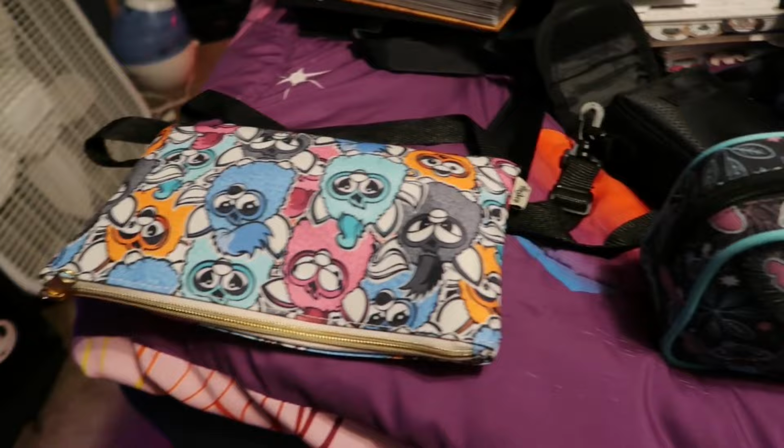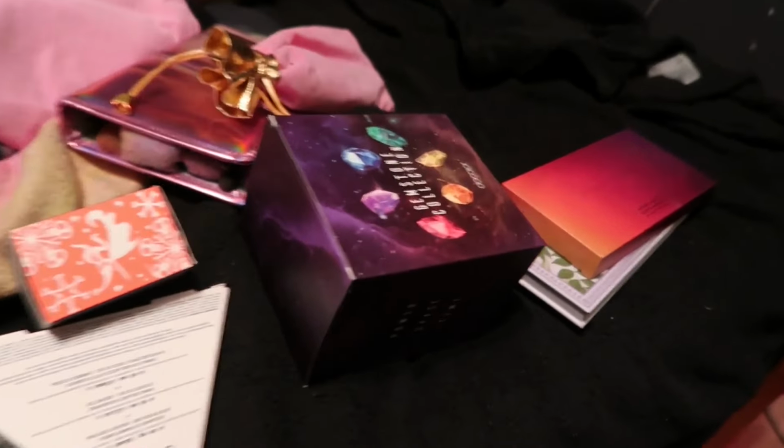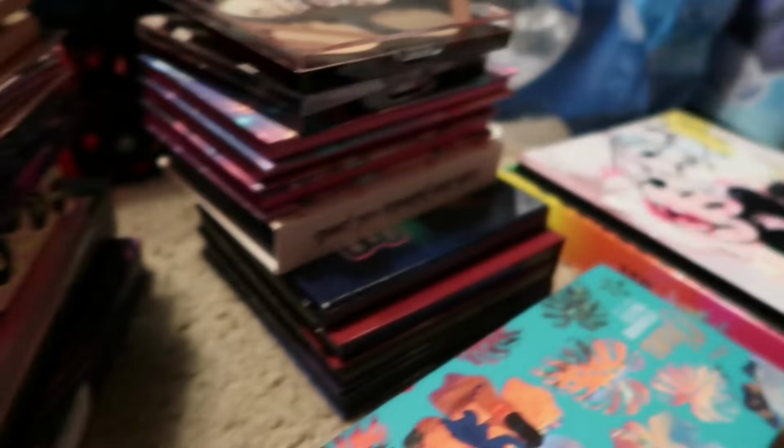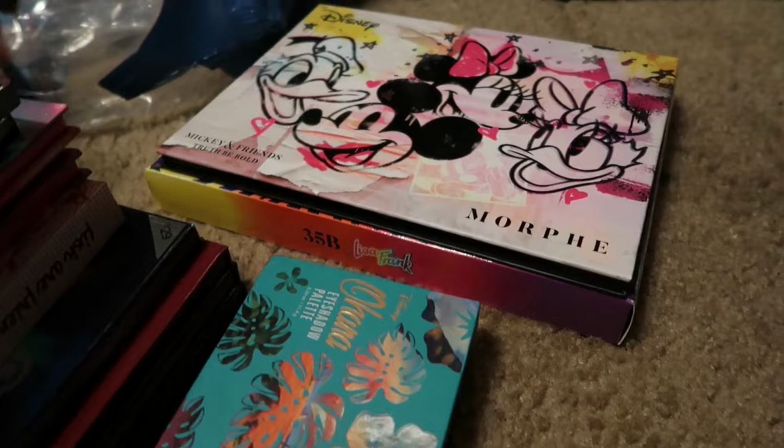Alright, I got everything out. My random furry bag, lipsticks, eyelashes, sponge, got some makeup up here, got a tall pile there, another pile there, excuse me, those two there. I'm gonna put everything back in here and get rid of one or two things, at least, and make some room.